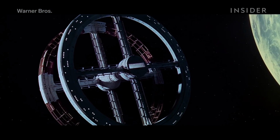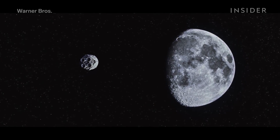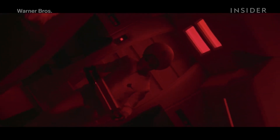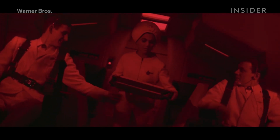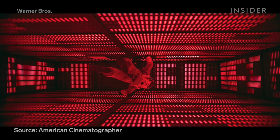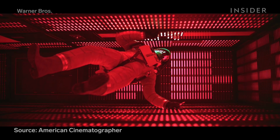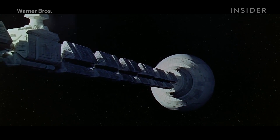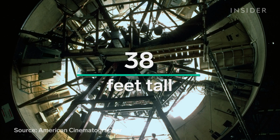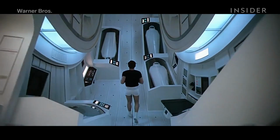Now that humans had actually gone to space, Stanley Kubrick needed to redefine what futuristic life in space would look like. And he did so by pushing the limits of visual effects. When it came to wires, Kubrick found that by simply placing the camera on the ground, the actors' bodies would naturally block the wires from view. But the zero-G illusions got much more elaborate. The team built a 38-foot-tall centrifuge that rotated at 3 miles per hour to imitate artificial gravity.